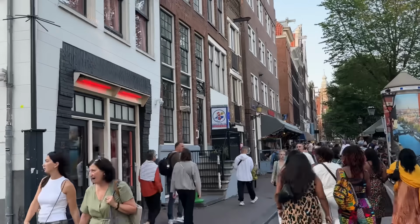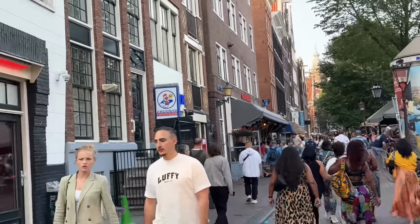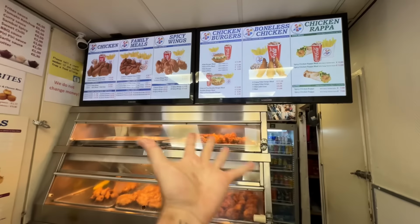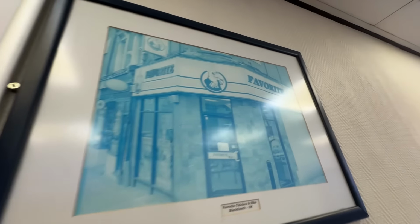I don't know where we're gonna go next, but I'm gonna show you some food that you need to see. Okay, I'm in the red light district next to some red lights, and there's a Favorite Chicken shop, bro. Are you seeing this? This is the spot. It's the only English fried chicken style place in all of Amsterdam. Right here, Favorite Chicken. Let's go. Bro, look at this. I'm in Amsterdam right now, and it's like I'm in England at a chicken shop, bruv. Look, they've even got the chicken shop on the wall.